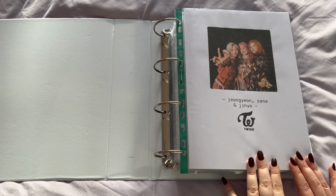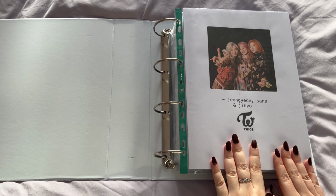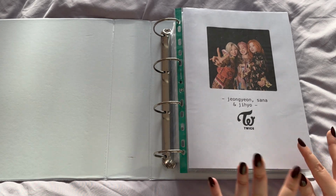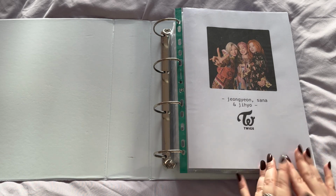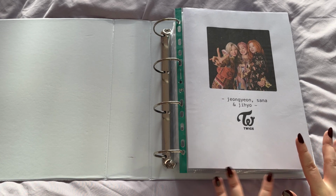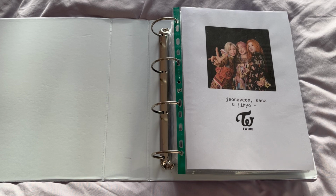Okay, so here's my Twice binder. For Twice, I collect 3 members: Jungyeon, Sana and Jihyo. I think this time last year I had just started my top 3 collection, before I'd just been collecting Jungyeon. So there's been quite a lot of progress in this binder, which is quite nice, but maybe not as much as I'd hoped. But definitely a goal in 2023 is to finish the older stuff for this collection. So we'll see how that goes.